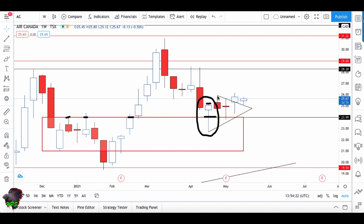From there, it started going sideways, retested it once again here, and right after that retest we had an explosion to the upside. And guess what happened here? Well, we were stuck in this little wedge, and I'm going to show you clearly on a daily chart how that looks.